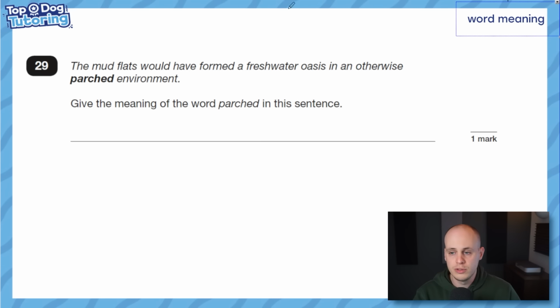Okay, moving on to number 29. Another word meaning question. So many word meaning questions, guys. The mudflats would have formed a freshwater oasis in an otherwise parched environment. Give the meaning of the word parched in this sentence. Guys, there's no trick around this, really. You just kind of need to know what parched means.